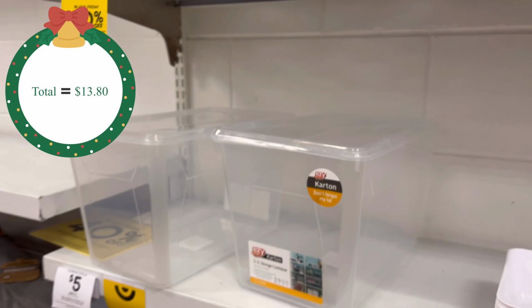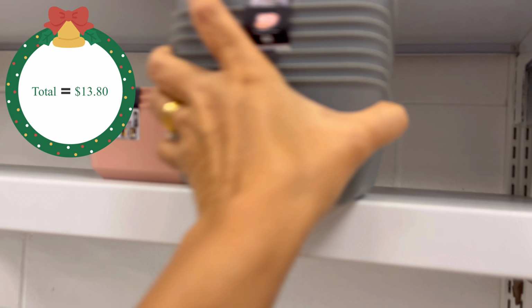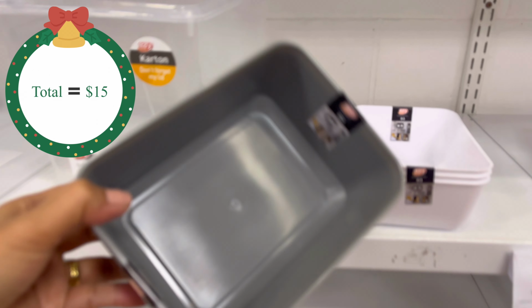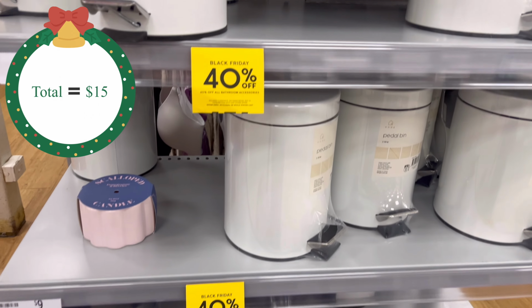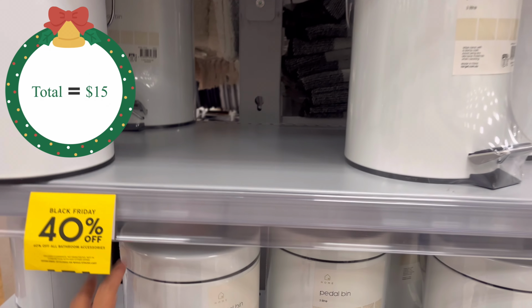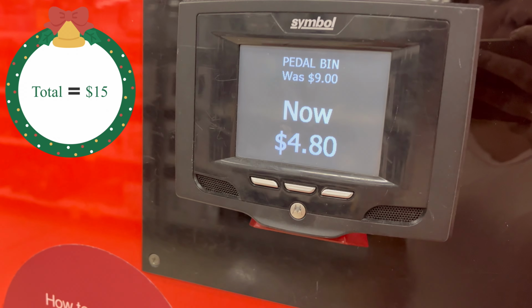20 cents for square ones, and they're actually 3 pieces each. So yeah, I'm so happy. I almost buy this, but then I think I don't really need it, you know? But I really like the white trash bin, but I put it back because I don't need it.